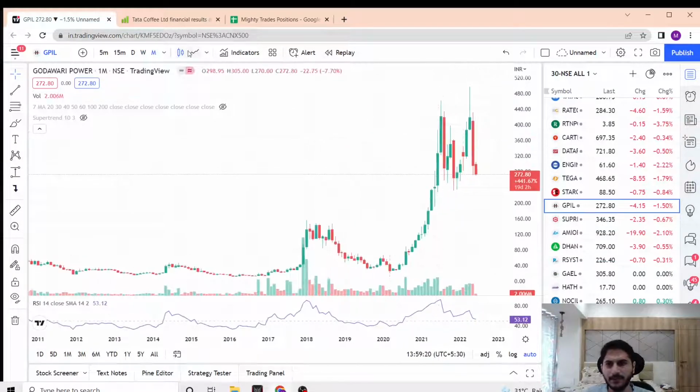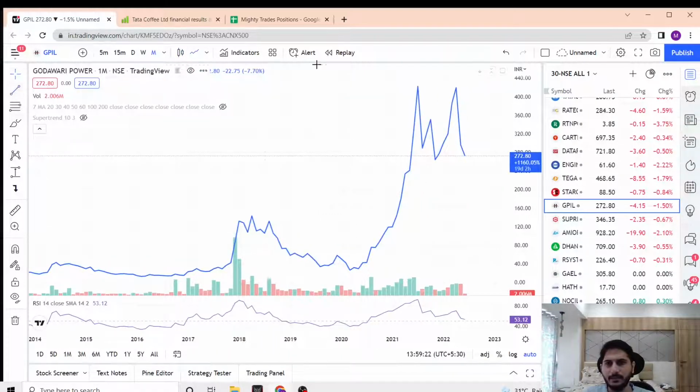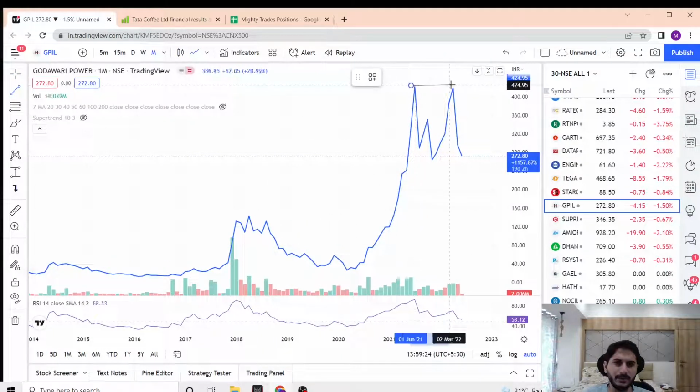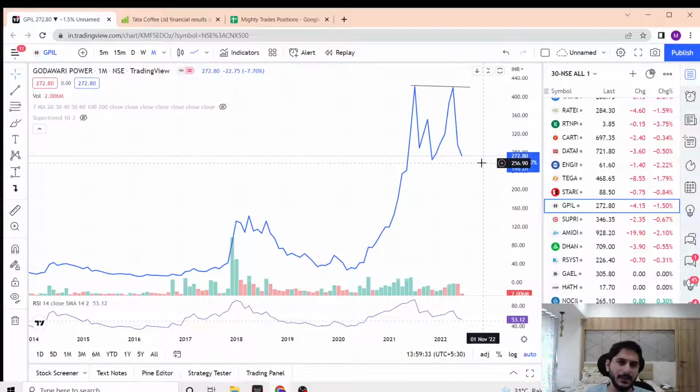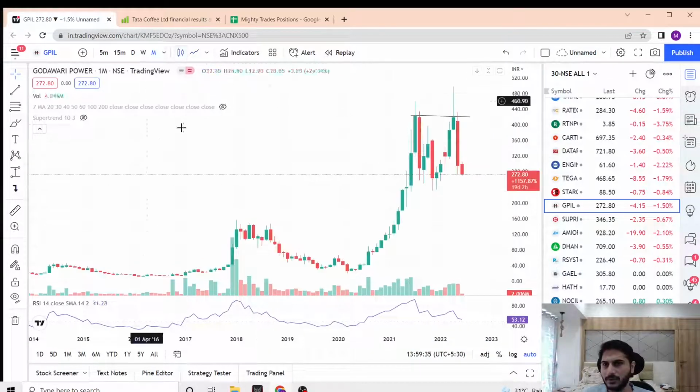If you look at the monthly chart, you can clearly see a double top has taken place over here, and it's very near to breaking this low of 266 of the M pattern. So if that is taken out, then it's better to avoid this stock.